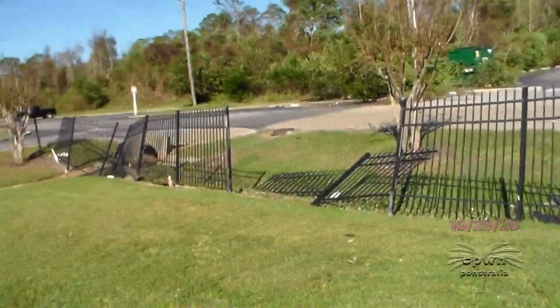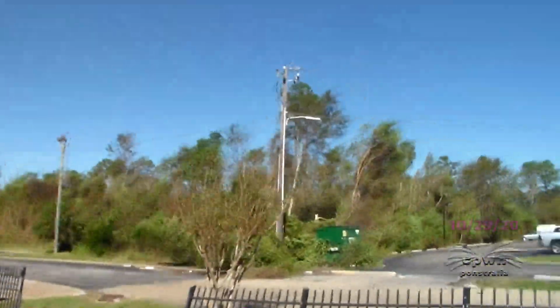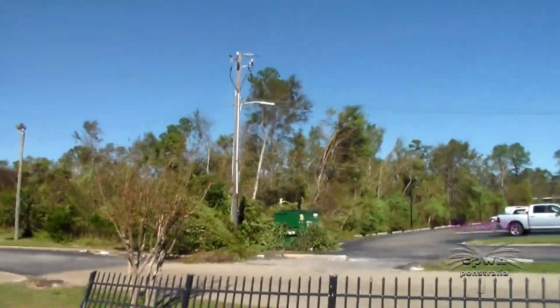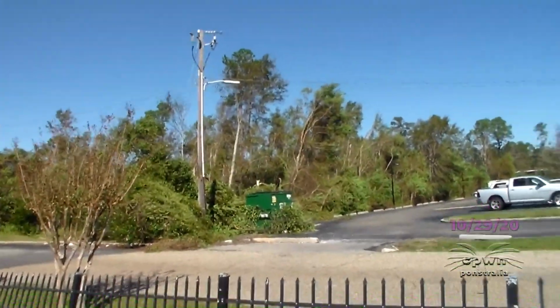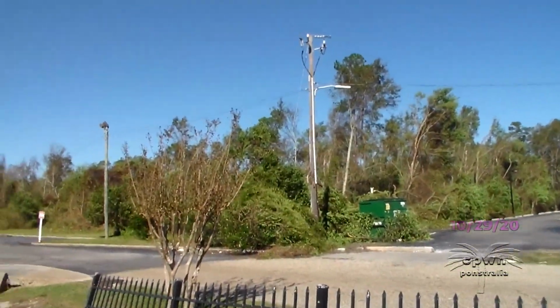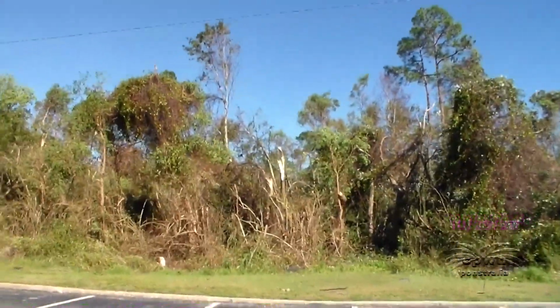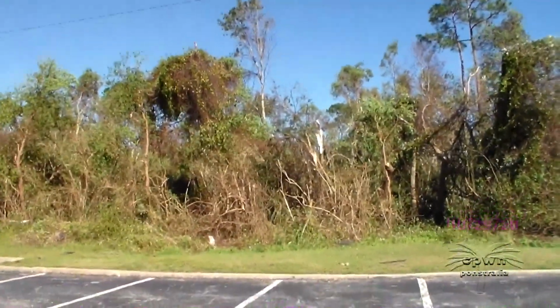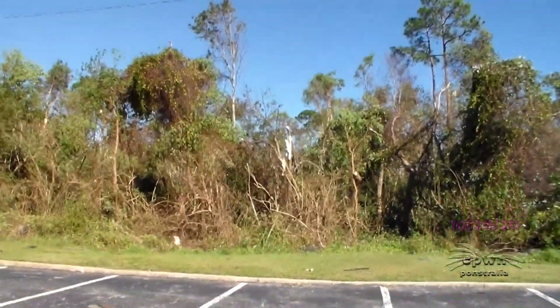Look at this fence blown down by those strong winds. And speaking of strong winds, that can topple down some trees. You see a little bit of evidence right here. This beautiful scene won't be the same again. Here's another view of this wooded forest that has been changed due to Hurricane Zeta.